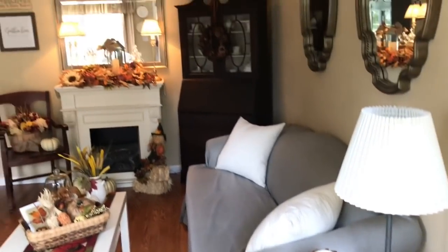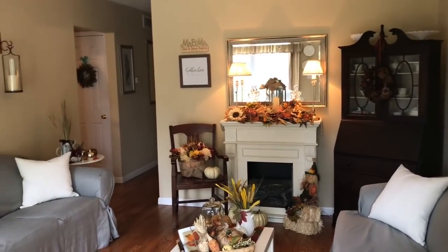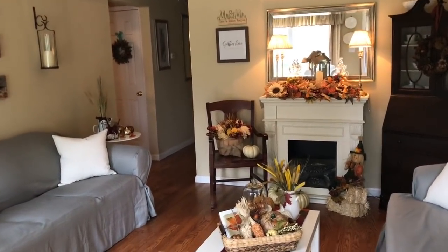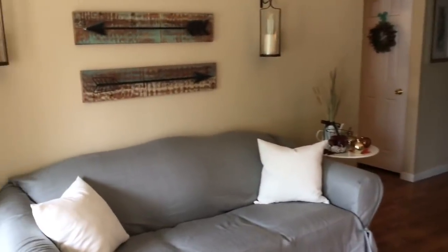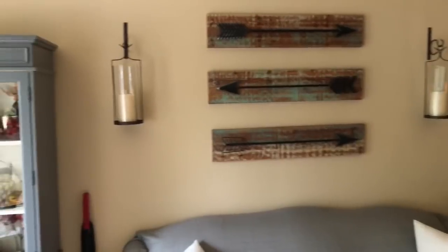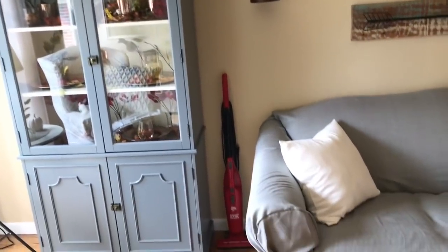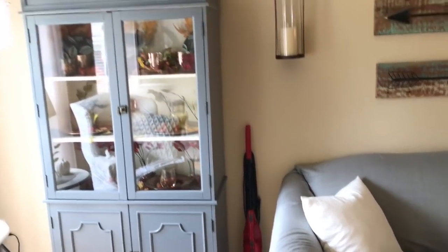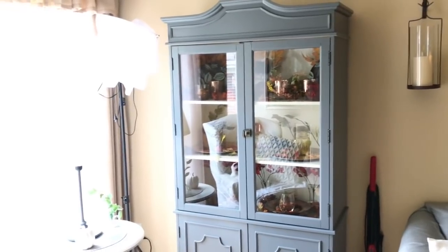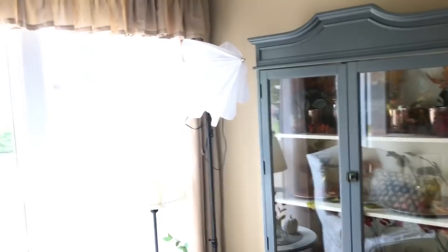And by the way, this is real life, guys. I haven't done anything to my house today. So what you're getting ready to see is what it would look like on any given day. So I'm going to swing you around here. There's our cabinet. There's my little wood floor vacuum sweeper that I use. I love that thing. It's perfect on hardwood floors. There's one of my lights that I use for videoing. I moved that out of the way today.